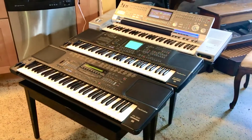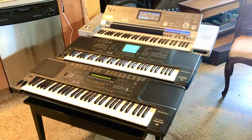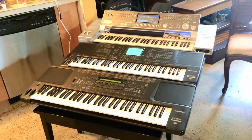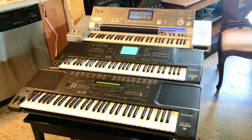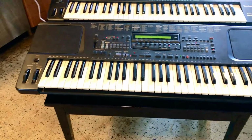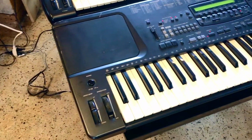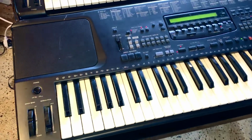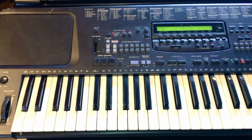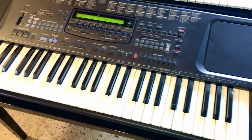I just wanted to show you, since I have them all out, these are my three Technics keyboards. This one right over here I just got at a very low price. This right over here is the Technics KN-1200, and it has some different rhythms from the other one I'm going to show you soon.